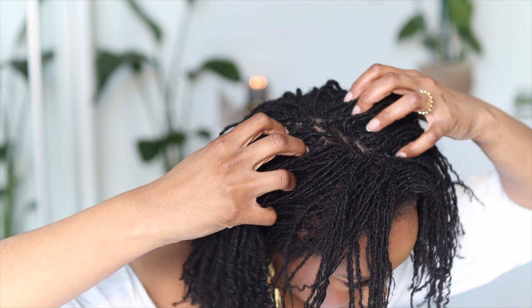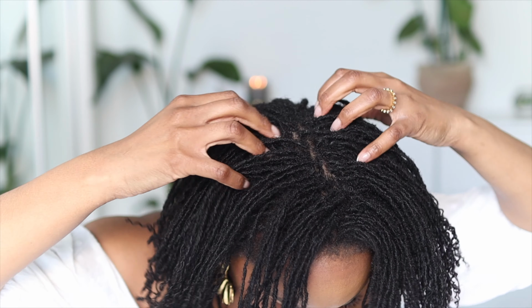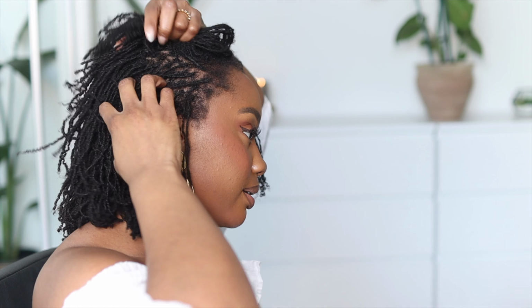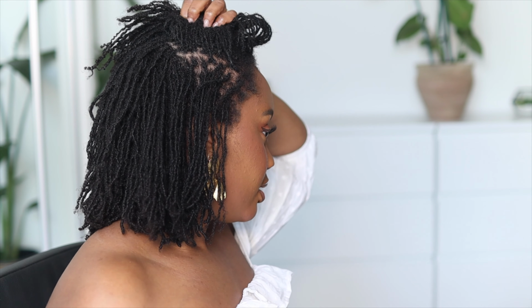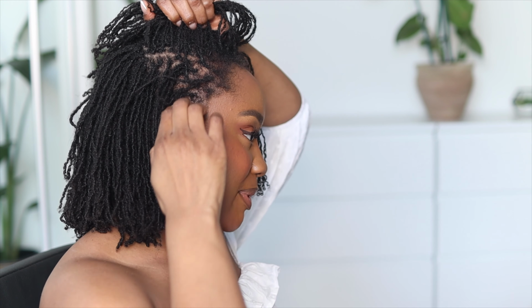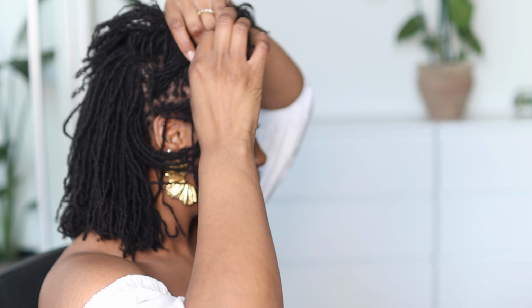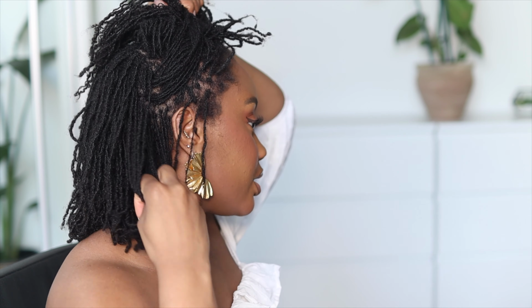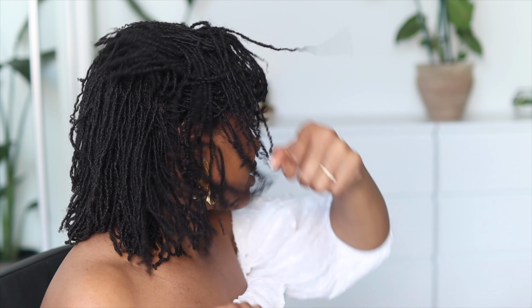You can see what it looks like at the top of my crown. And then let's do this side. My hair literally looks like I just got a retie. I feel like I could actually go maybe even more than a couple more weeks. I might move it for like a month from now, to be honest. Look at that. It's crazy. Definitely don't need a retie anytime soon, I don't think.